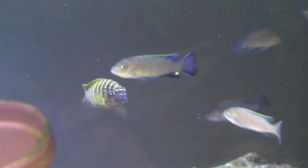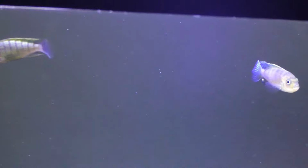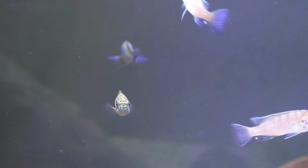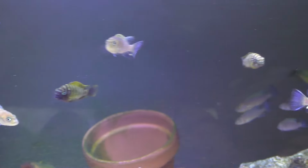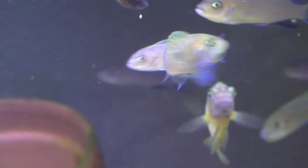And the trophies are starting to look really great. Sorry about the fast pan there, but I'm trying to keep up with these guys. So yeah, I thought that was pretty neat. I just wanted to kind of point that out. There she is again, or a different one.